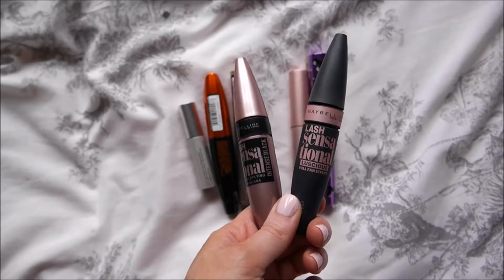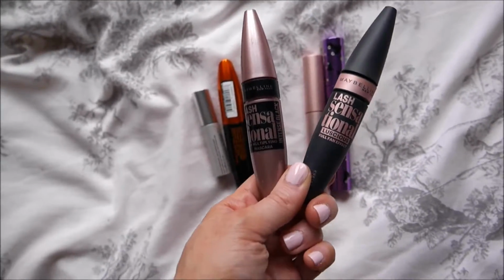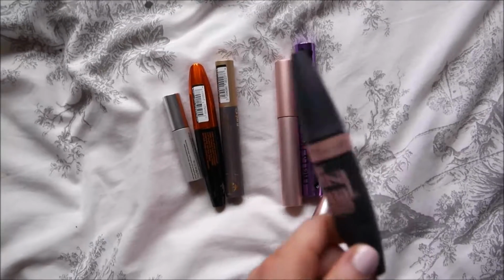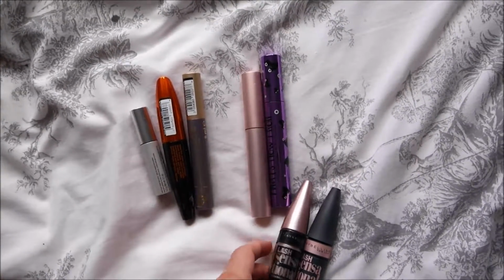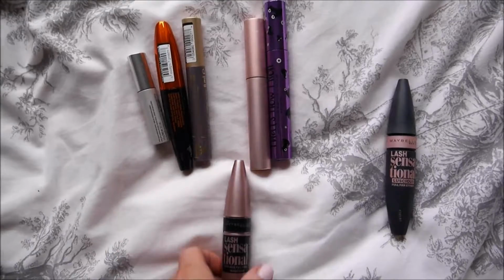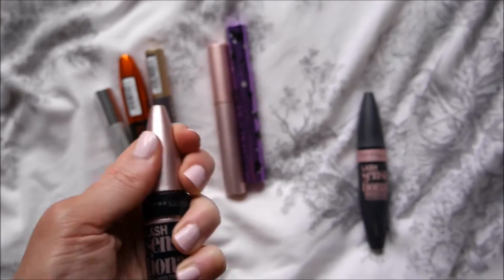It dries quite, not sticky, but like, it's very glossy and slightly messy to use. I prefer this just for ease of application, but I like the finish of this one. So it's quite a hard one for me, but I'm going to keep this one for sure because it's still quite a lot left in it. This one, I'm not sure if it's as much left.